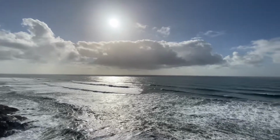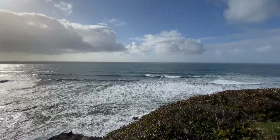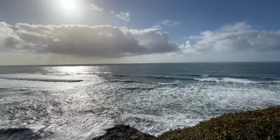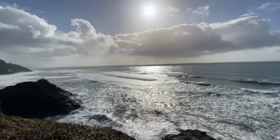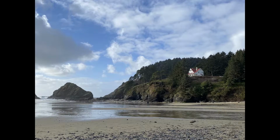Today it keeps being overcast, and then it clears up, and then it covers again. Just awesome. Look, I'm the old man of the sea. This is so cool. Such an awesome place.